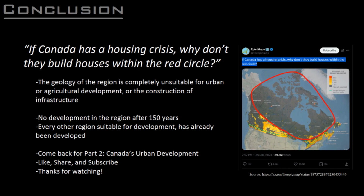I hope you found this presentation informative, and please be sure to look out for part 2, where I take a closer look at the current state of Canada's urban development and existing infrastructure, as well as possible future development within Canada and how all this relates to the housing crisis.